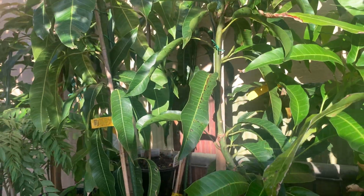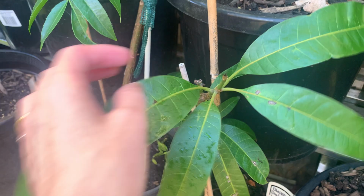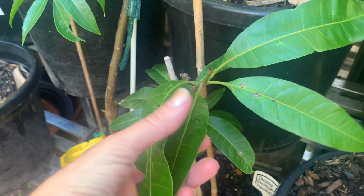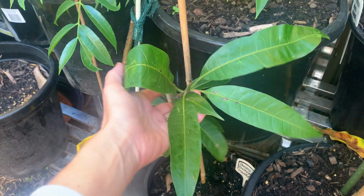Everything's going well. This is the smallest one that I had, which is dwarf banana mango, and that's really not done a lot since I've got it.